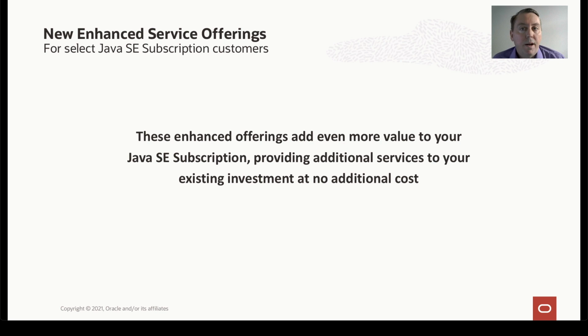So, the new enhanced service offerings for select Java SE subscription customers. These enhanced offerings add even more value to your Java SE subscription, providing additional services to your existing investment at no additional cost. Throughout the presentation, I'll go into more detail about what exactly these offerings are. As it says, they're part of the Java SE subscription, and they provide this extra set of services that you can take value from and are supplemental to the investment that you've made. There's no additional cost or terms required.